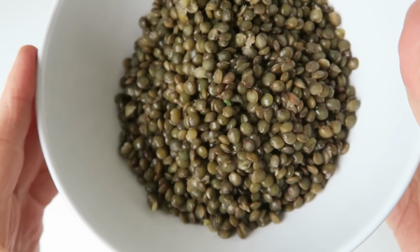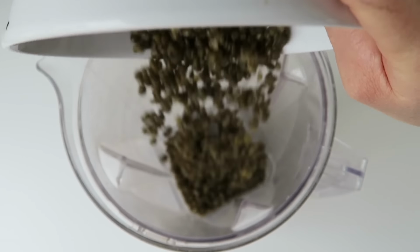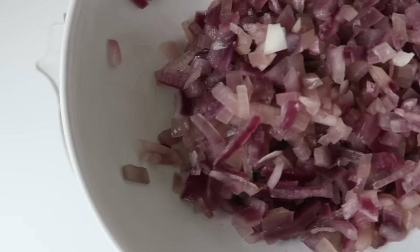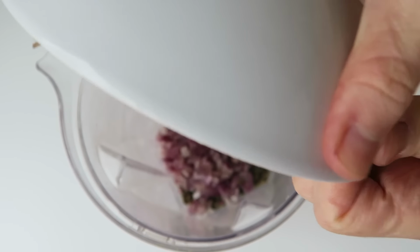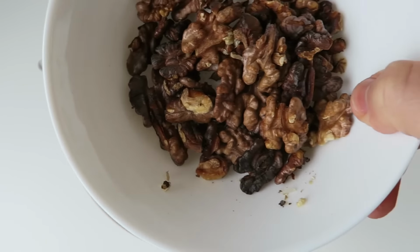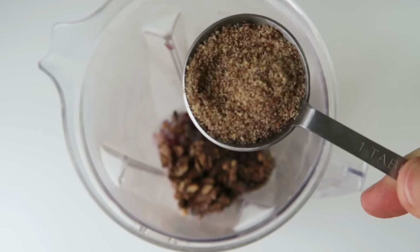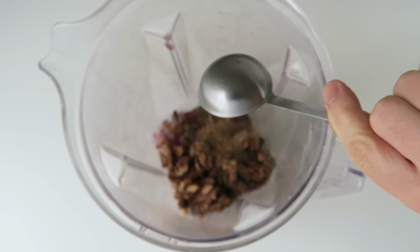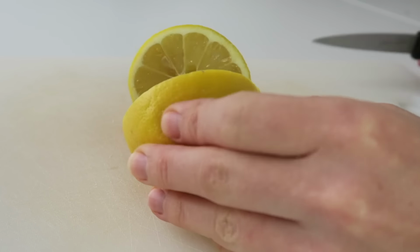Then in a blender, you're gonna add some cooked green lentils. I had some leftovers, but you could use some canned ones too. And then I'm adding the soft onions, the toasted walnuts. Then I'm adding a tablespoon of flax meal, which is just ground flax seed, and 2 tablespoons of lemon juice.